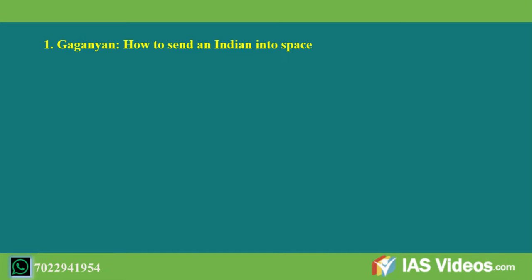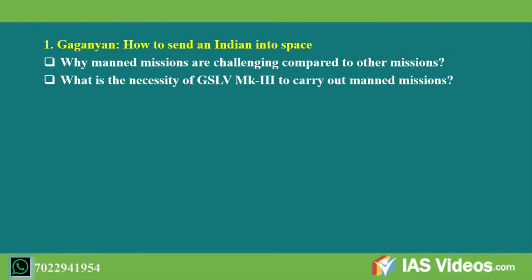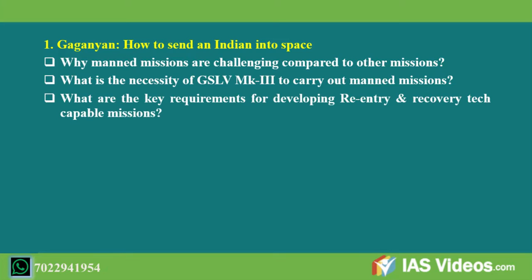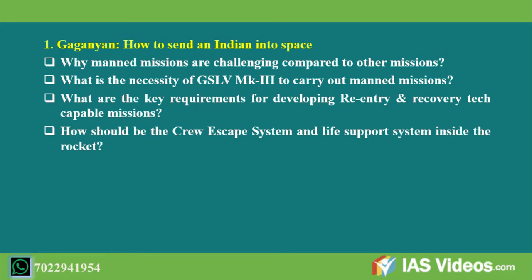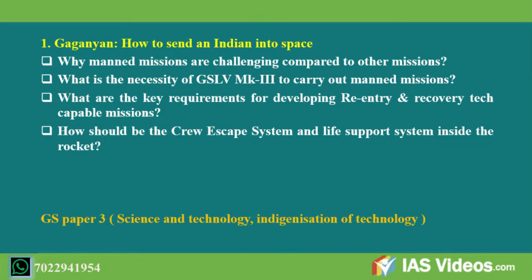Gaganyaan: how to send an Indian into space. Why are manned missions challenging compared to other missions? What is the necessity of GSLV Mk III to carry out manned missions? What are the key requirements for developing re-entry and recovery technology-capable missions? How should the crew escape system and life support system inside the rocket be? GS Paper 3, Science and Technology, Indigenization of Technology. In this video, you can find detailed answers for all the above questions.